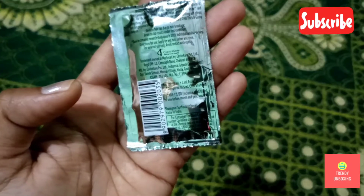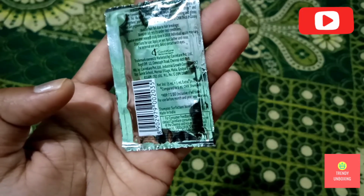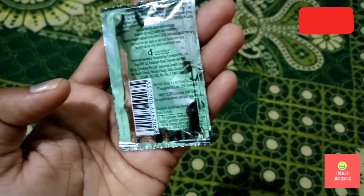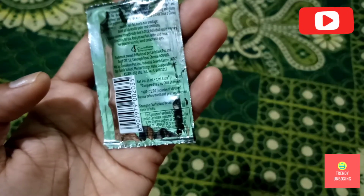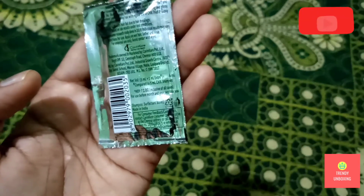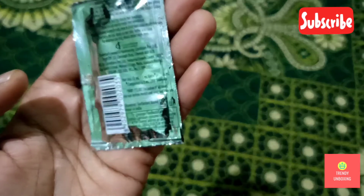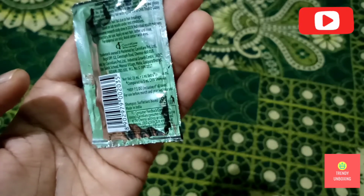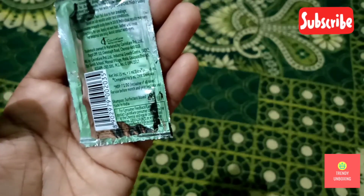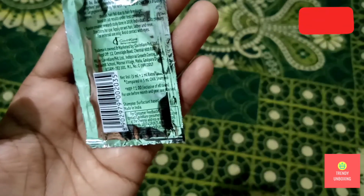This product is a trademark owned and marketed by Kevin Care Private Limited, and they have given the manufacturing address. The volume of this sachet is 5 ml plus 1 ml extra, that is 6 ml, compared to 5 ml Chik shampoo. The MRP of this product is ₹1 inclusive of all taxes, and they have said to use it within 1 month and year. See side seat.